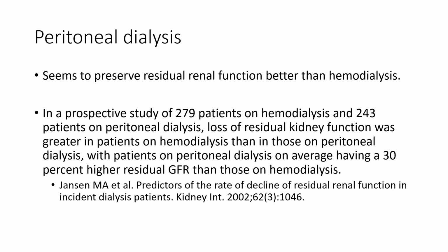There was one prospective study of 279 patients on hemodialysis and 243 peritoneal dialysis patients. And they found that the loss of residual kidney function was greater in hemodialysis patients, with those on PD having an average of 30% more or greater GFR at the end of the study than those who were on hemodialysis. So, with all that said, it's reasonable to mention to patients who are preparing for dialysis that residual kidney function is likely to be better preserved with PD than hemodialysis. But it's still not entirely clear if that translates into lower mortality with peritoneal dialysis compared to hemodialysis.